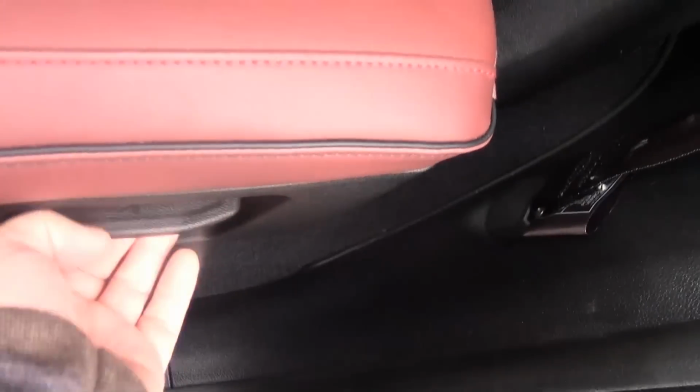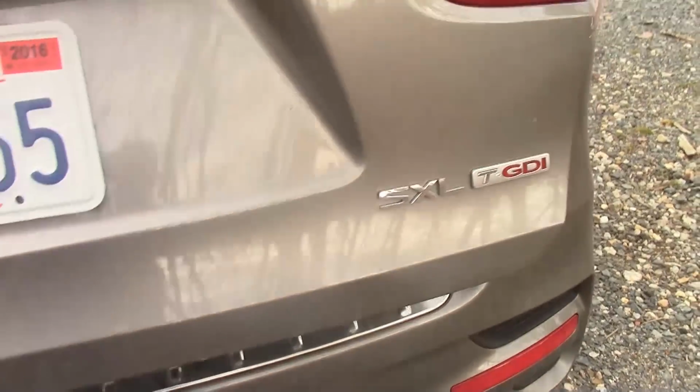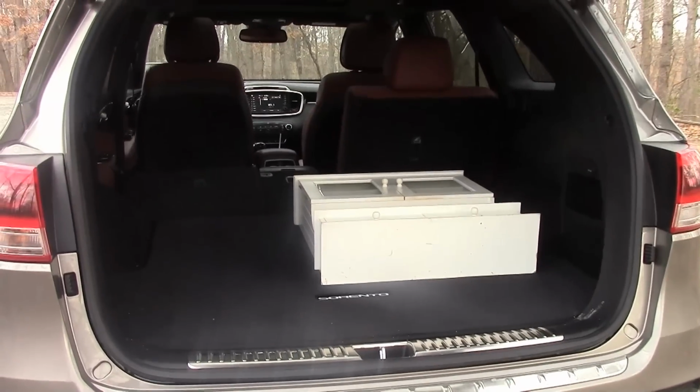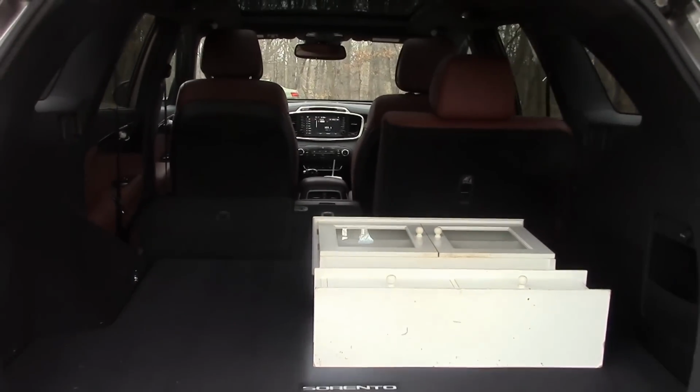Folding down the back seats is very easy. Of course, it's all power to open up the rear. And there's plenty of storage space back there too, especially when you fold the seats down.